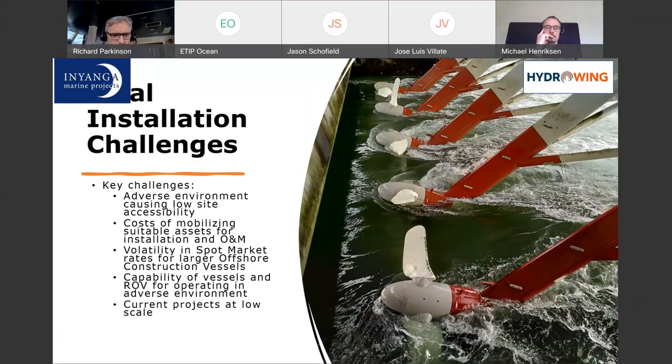And I started working on the Hydrowing solution and just trying to get as many lessons learned from the market in order to try and get something that I felt could be economically viable. And by that, I mean sort of competitive with offshore wind or other technologies in time and with realistic scale.